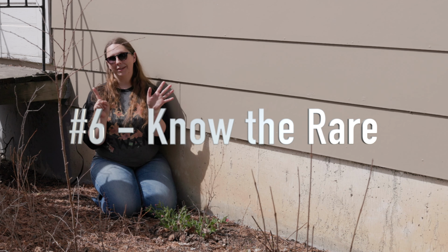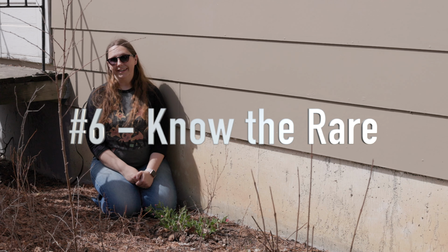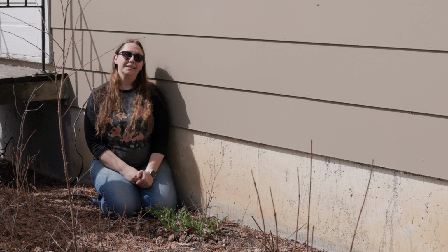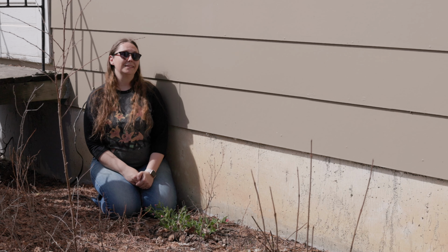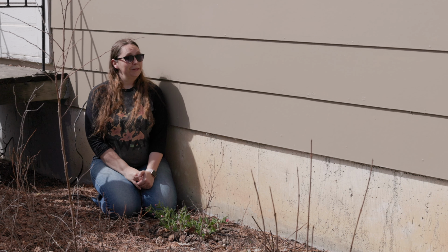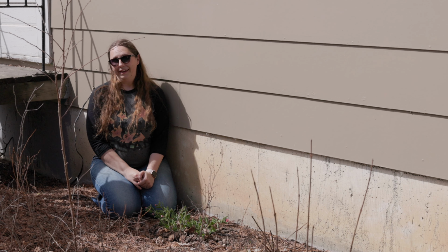Number 6, know your rare plants and flowers. While you're getting to know what's in your area, it's a good idea to look up what is rare, endangered, or protected as well. Just because we're not putting a plant in our mouth doesn't mean we should be picking it willy-nilly. If you find something that's super cool or really pretty, please take a picture, or better yet, ID it with your phone app and submit it for science, rather than put it in a bouquet or dig it up.